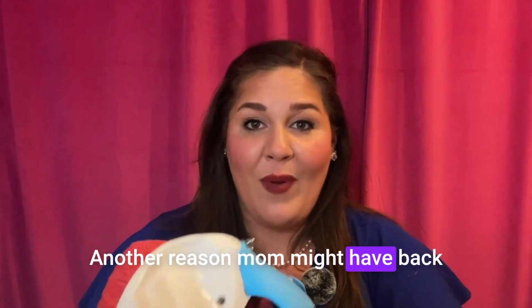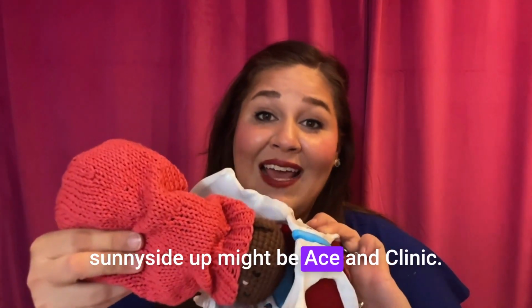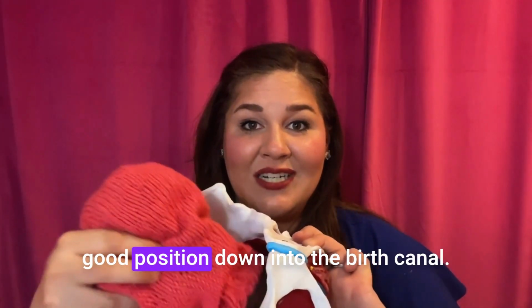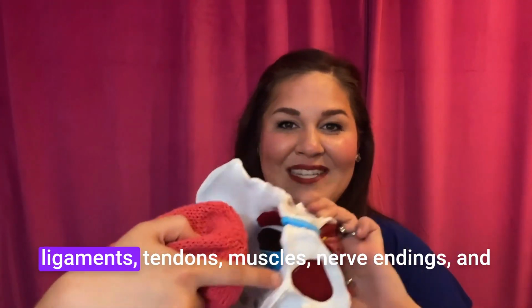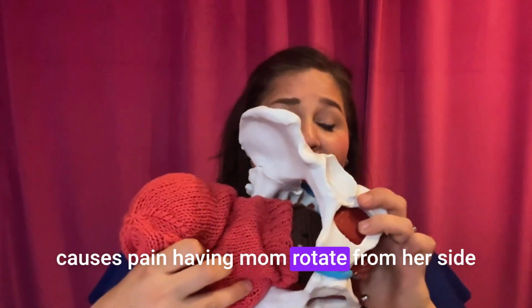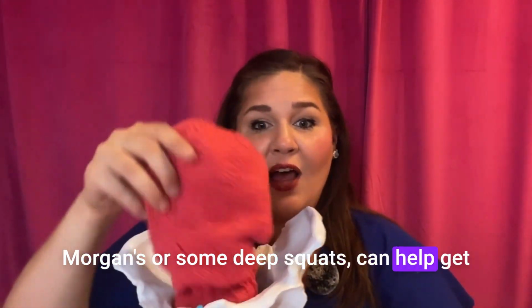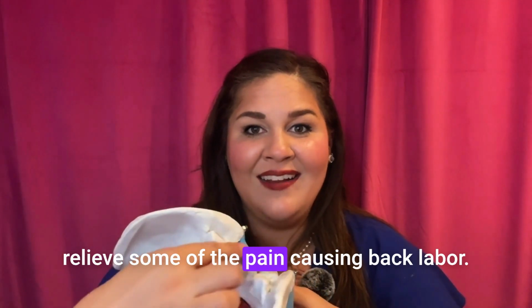Another reason mom might have back labor is the baby could, instead of being sunny side up, be asynclitic. Asynclitic is when the baby's head position is off, preventing them from getting into a good position down into the birth canal. When their head is off, it pushes on bones, ligaments, tendons, muscles, nerve endings, and causes pain. Having mom rotate from her side to the other side, lift one leg up, do a Captain Morgan's or some deep squats can help get the baby into a better position and hopefully relieve some of the pain causing back labor.